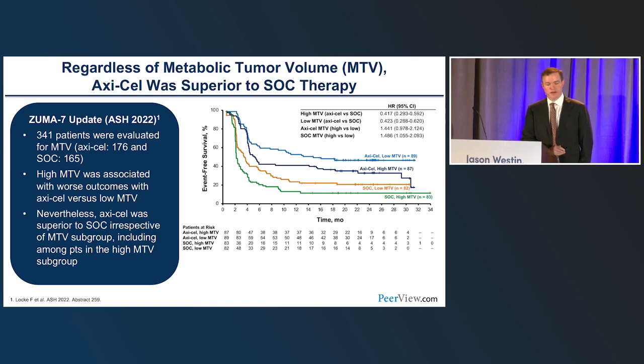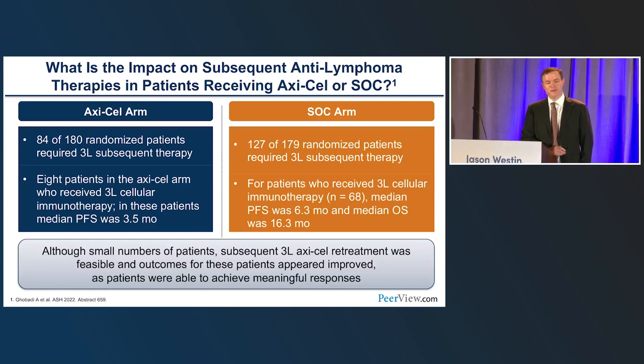And this will be presented on December 10th at 2 p.m. How about the subsequent impact on anti-lymphoma therapy? This is also a new presentation that will be shared by Dr. Gobadi at this ASH meeting, Abstract 659.